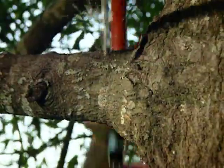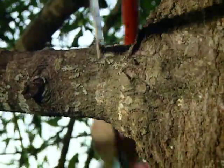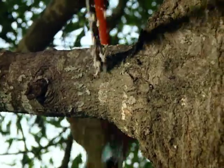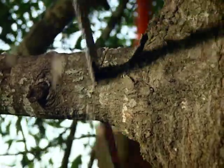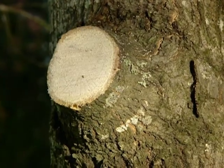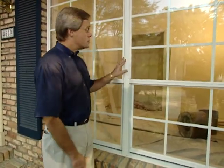Then you're able to make the third cut just outside the branch collar, which is the wrinkled or swollen area at the branch base. Now remember, do not cut the branch flush with the trunk, or the wound will take longer to heal, inviting insects and disease. Now the new replacement windows that were installed on the front of the house are aluminum and they're double pane glass. Now they look good and they'll really help the energy efficiency of the house.